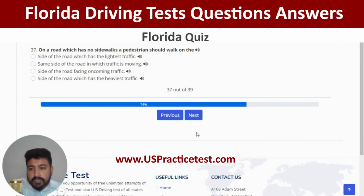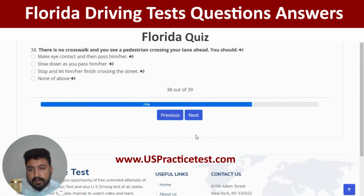Next. Our last question is on a road which has no sidewalk, a pedestrian should walk on the. So the right answer is the last one, which is side of the road which has the heaviest traffic. Correct. And next. The second last question is there is no crosswalk and you see a pedestrian crossing your lane ahead. You should. So you can choose the third option, which is stop and let him or her finish crossing the street.